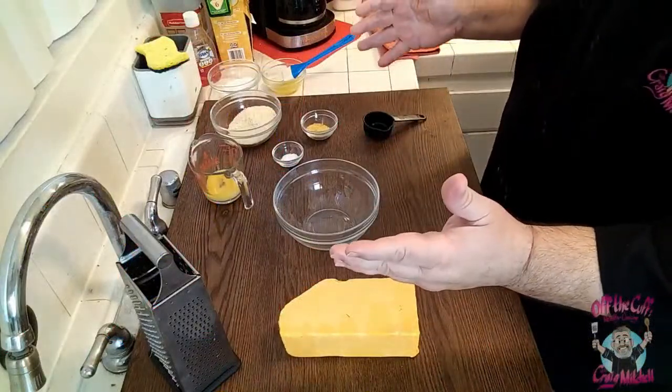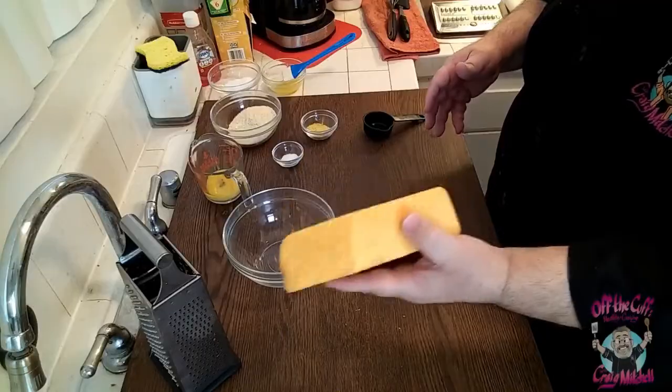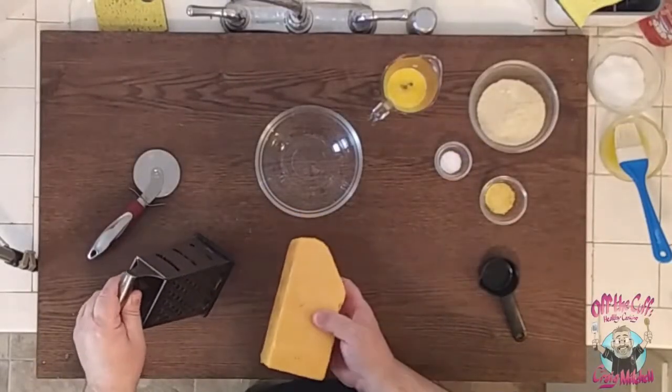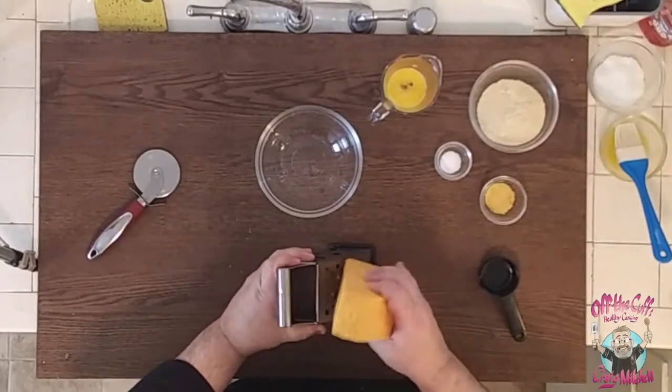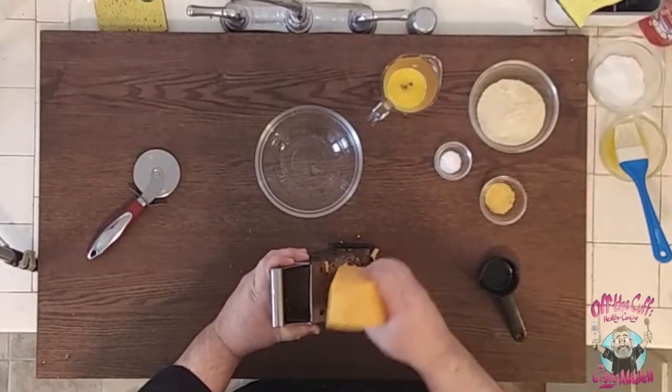Behold the ingredients for the cheese crackers. Yes, we are going to grate some sharp cheddar cheese. I like sharp. You can make it mild. I want this to have a kick. Then we need 3/4 cup. And we start grating.